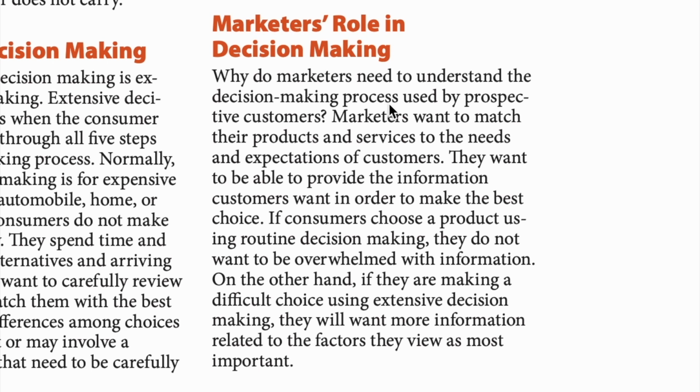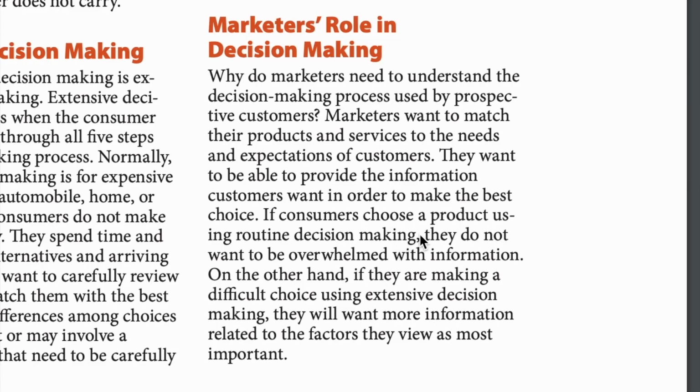To understand the decision-making process used by prospective customers, marketers want to match their products and services to the needs and expectations of customers. They want to be able to provide the information customers want in order to make the best choice. Arguably, the higher the price of the product, the more information that has to be out there that's going to convince the person to buy the product. If consumers choose a product using routine decision making, they do not want to be overwhelmed with information. On the other hand, if they are making a difficult choice using extensive decision making, they will want more information related to the factors they view as most important.